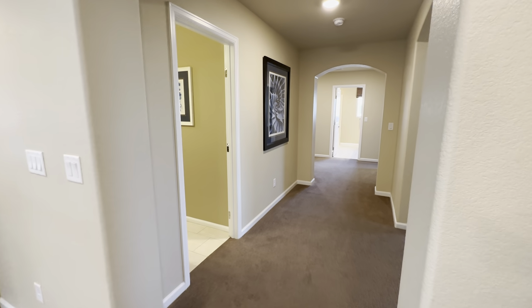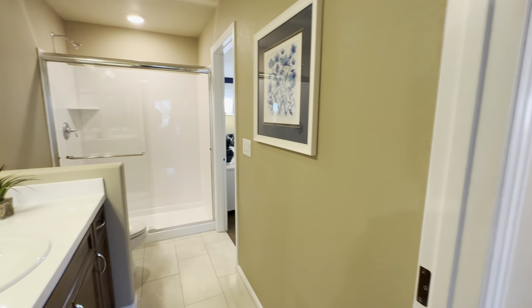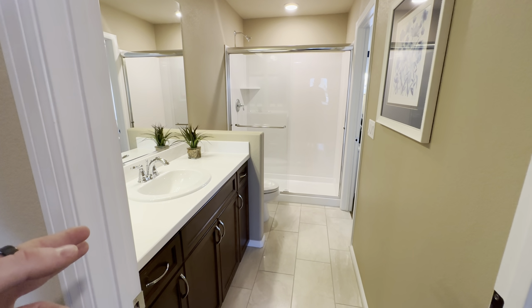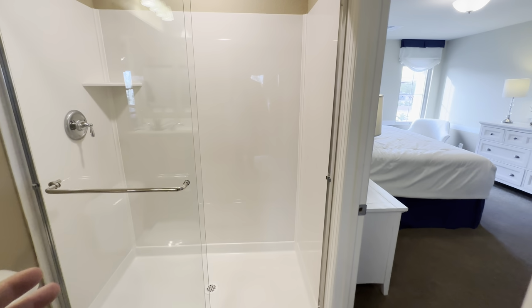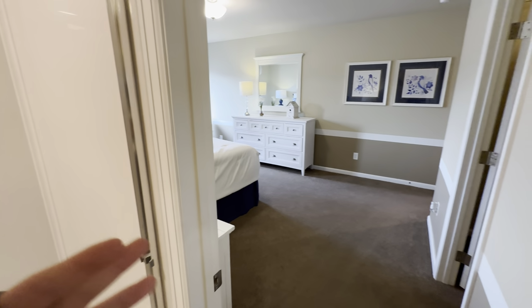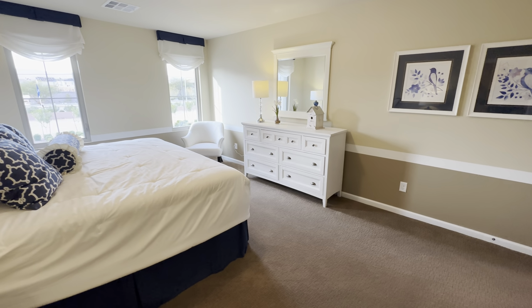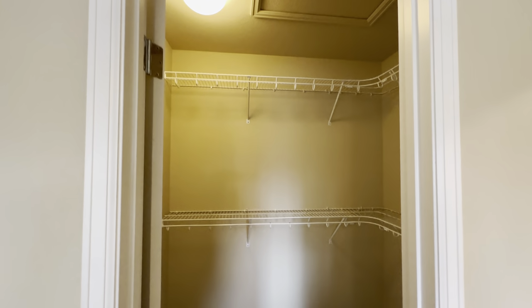So coming to this hallway, this is where the remainder of the bedrooms will be. To the left, this is the hall bath with your vanity setup and walk-in stand-up shower. And this Jack and Jill's to one of the spare bedrooms here, so very open bedroom, lots of space, two windows on the back wall, and then you have a walk-in closet in here as well.